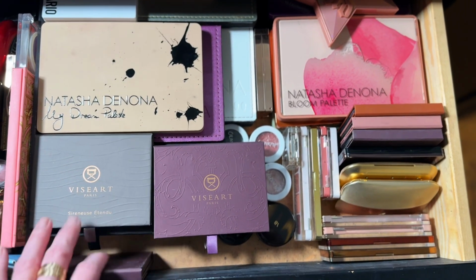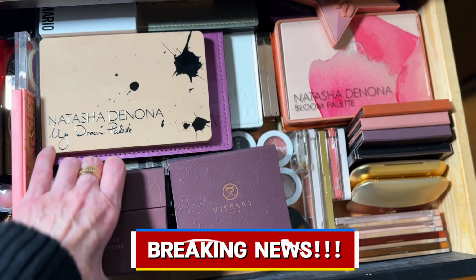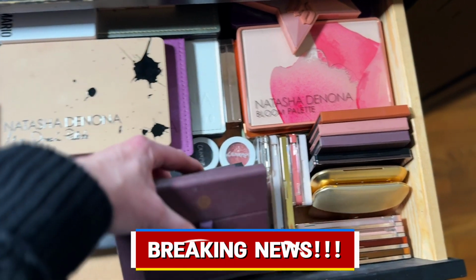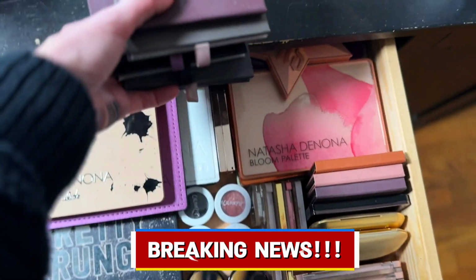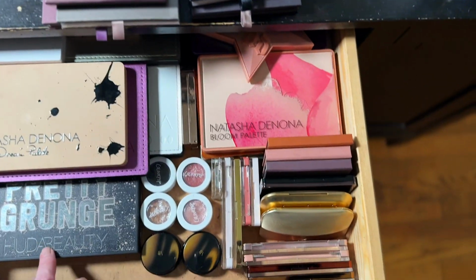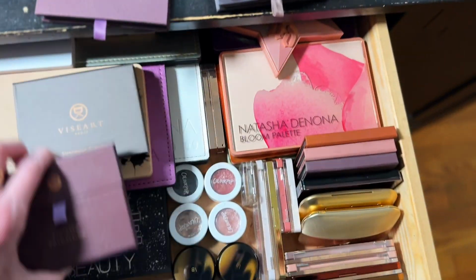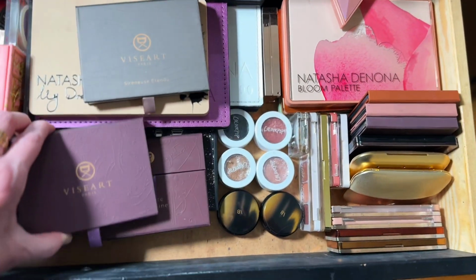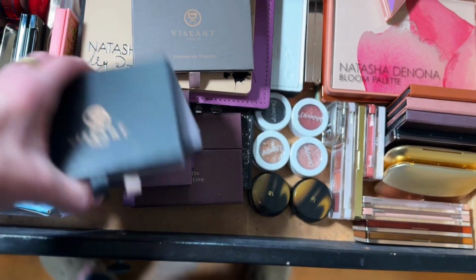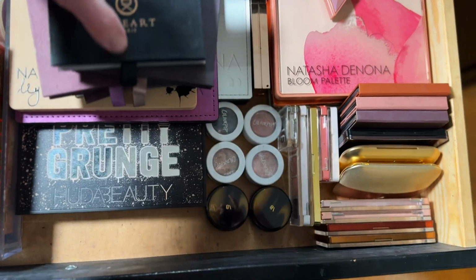And I am kind of wondering if it is time to do a ranking video of the new eyeshadow that I have picked up this year. In fact, yes, I think I am going to do it. I'm going to bite the bullet and do that really hard thing. Palettes that I feel like I've picked up that I haven't gotten a lot of use of. I actually feel like I've gotten good use out of the many Viseart palettes that I have brought in. Love, love, love. Have no trouble using those.